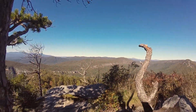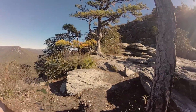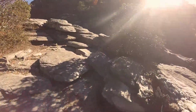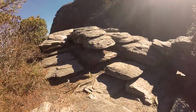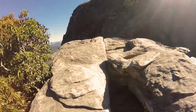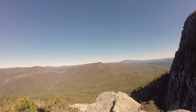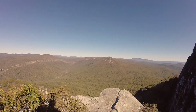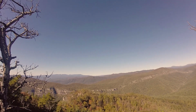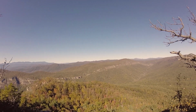It's more prominent than, it's not higher. This protrudes and it's a little bit more open than the top of Table Rock here. So I do like it. Easy to walk on. Really neat, and a completely different view of the mountains than what we had already.